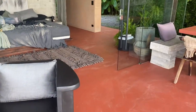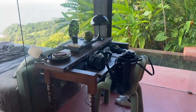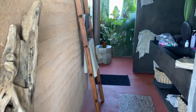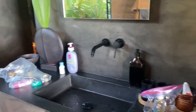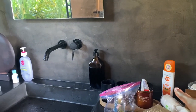And then you come back inside. This is the desk area. Obviously, all of our stuff is over here. I really like this chair. That's a really nice chair. And then back here, we've got the bathroom. Again, just don't mind it. All of our toiletries and stuff are out. We definitely have been using this. The bugs aren't too bad, but we've been using it. And then back here, we've got the shower.